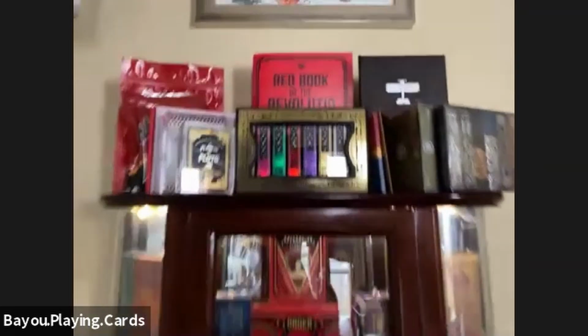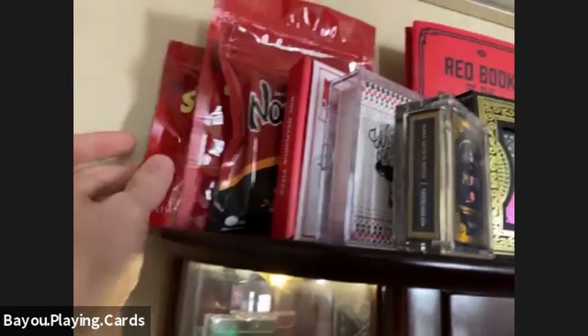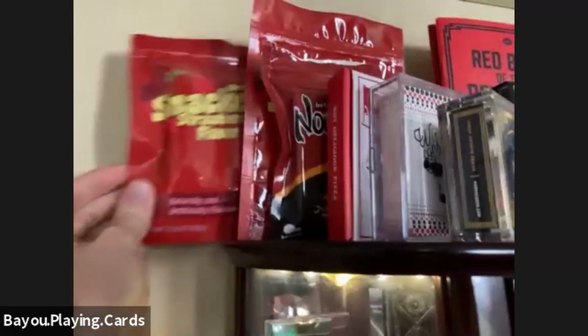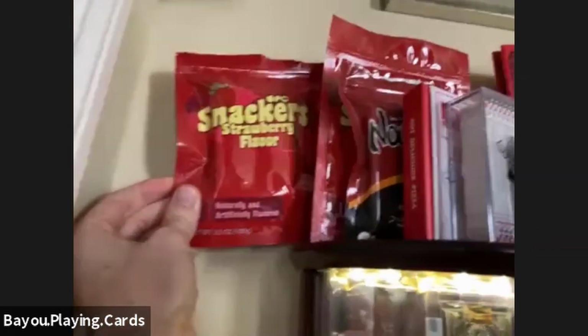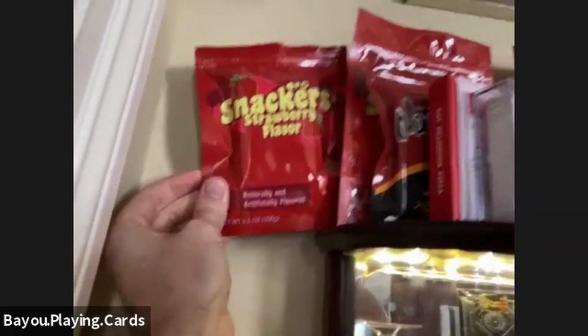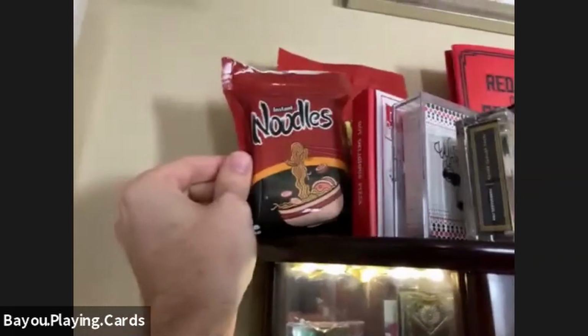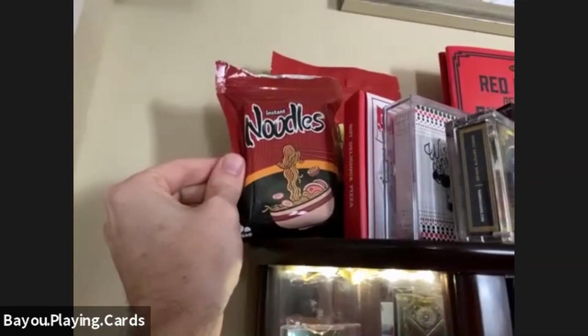I didn't show you guys what was on top here. I've got some novelty things. I don't have a lot of OPC. I think I have two Organic Playing Cards decks. This is one of them. I thought this one was kind of fun. Yeah. Bow Magic. Bow. Yeah, Bow.